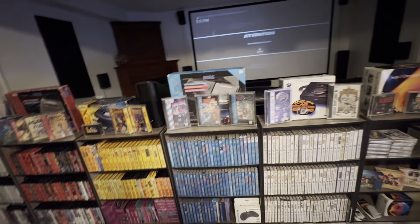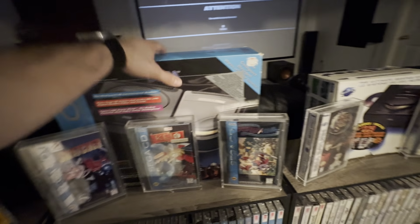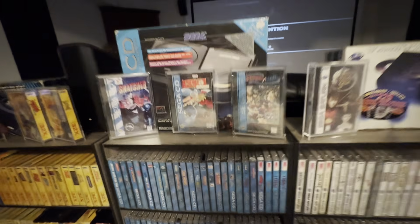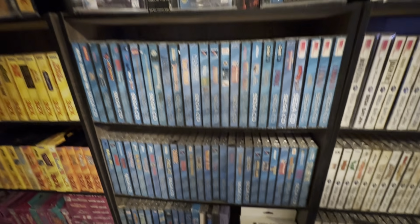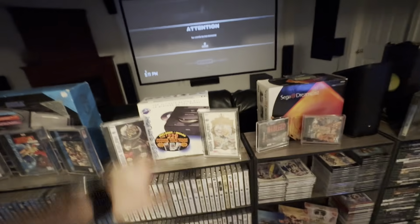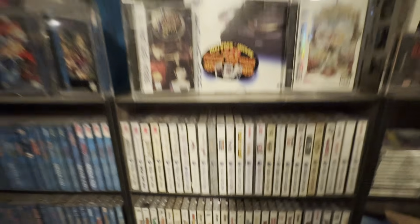Moving on, Sega CD, top games, Snatcher, Kill Flying Squadron, and Popful Mail. I don't want this to be too long, so I'm gonna start speeding up here. Here's the rest of the set. Over here, Saturn, that's a complete in-box Saturn, as well as another Saturn I have over there that I play. Panzer Dragoon Saga, Magic Knight Rayarth. And there's the rest.